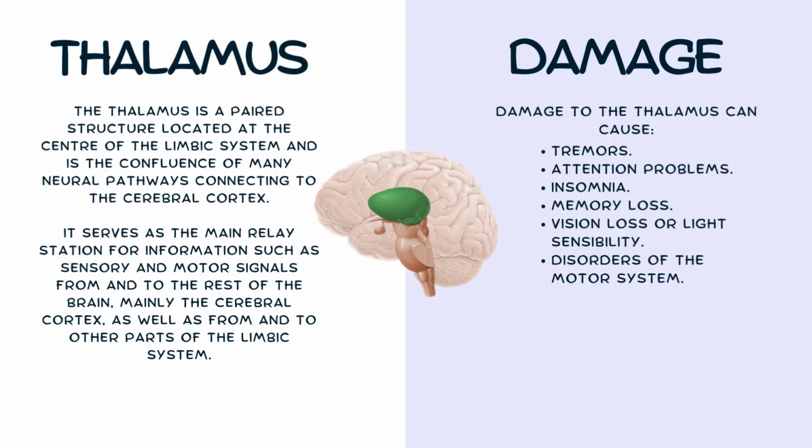The thalamus is a paired structure located at the center of the limbic system and is the confluence of many neural pathways connecting to the cerebral cortex. It serves as the main relay station for information such as sensory and motor signals from and to the rest of the brain. Damage to the thalamus can cause tremor, attention problems, insomnia, memory loss, vision loss or light sensitivity, and disorder of the motor system. Also, severe damage can result in a coma.